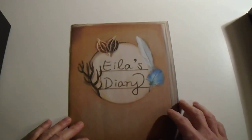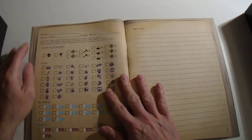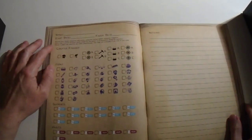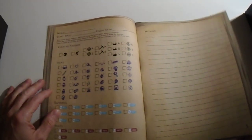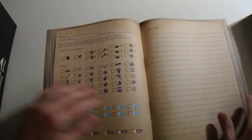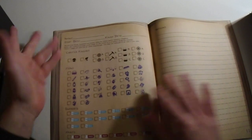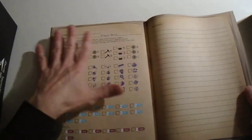Then there is Eila's diary. This is of course ringing alarm bells, because I'm not going to write in the book, but it has been taken care of, because this shows the name and the date, the start date and the finish date, some check boxes that you can tick, and notepads where you can write your notes. And here it is the same thing. That means that you can play for 2 sessions, 3 sessions, 4 sessions, 5 sessions, and 6. You can play it 6 times, unless you make photocopies.